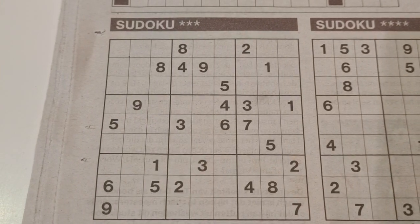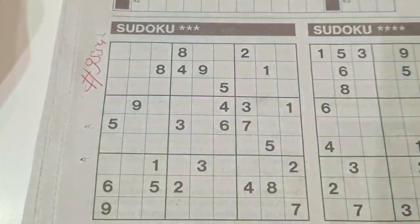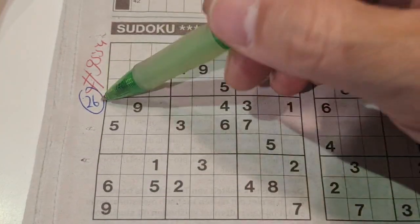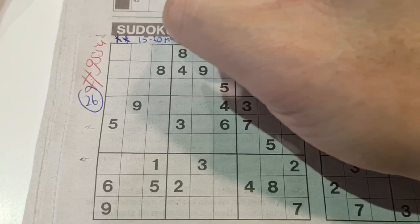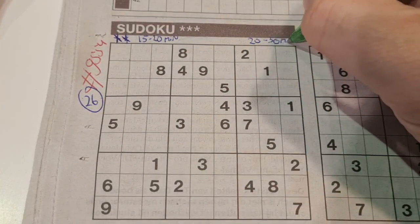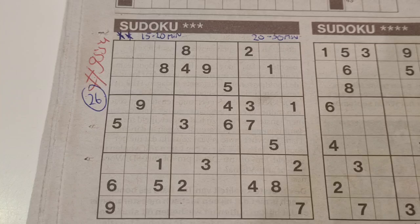Alright, the first one will be number 9554. Before I start, I always count the printed digits. This one has 26 printed digits. Usually a 3 stars puzzle has 25. This one has 26, 1 digit more. Should be 2 stars. For a 2 stars puzzle, I need 15 to 20 minutes to solve. Well, it's indicated by the publisher with 3 stars. For a 3 stars puzzle, 20 to 30 minutes. Question is, is it a 3 stars or 2 stars puzzle? We don't know. We'll see. So let's get started.